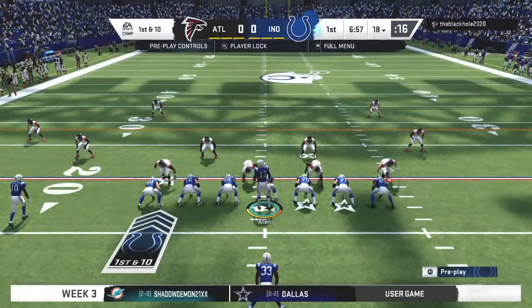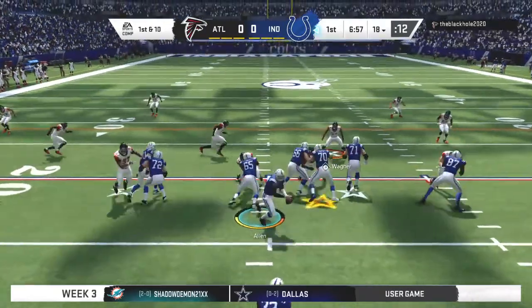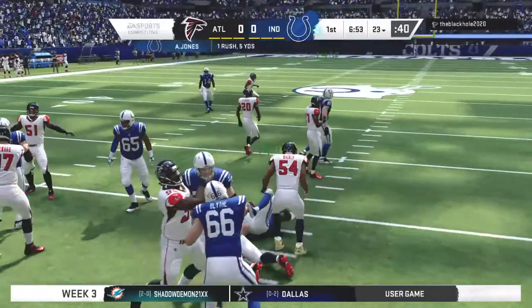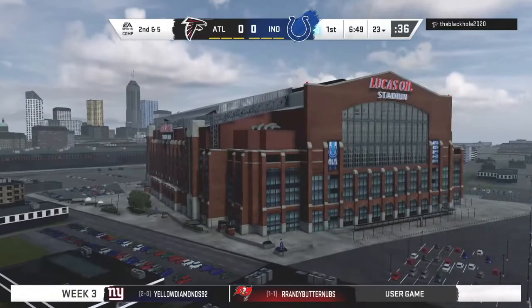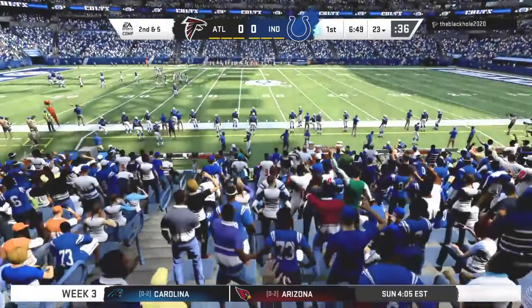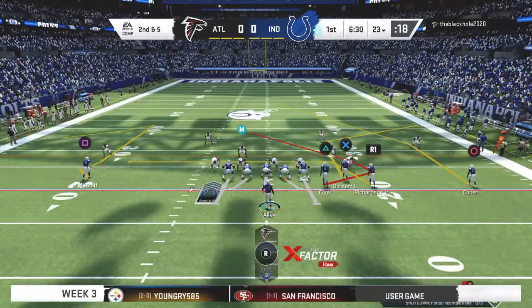Mike 51, Mike 51. Check pass. Here we go. They'll go with their leading rusher from a season ago. This is Aaron Jones. 5 yards on the game's first play, second down. Well, I think that's what they're going to need to do here in the first half. You've got to take some pressure off of this young quarterback, and no better way to do it than to establish the running game early.